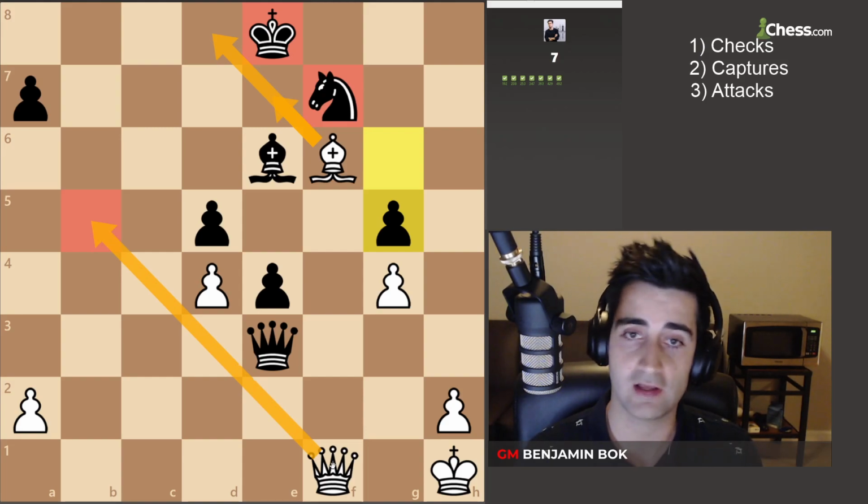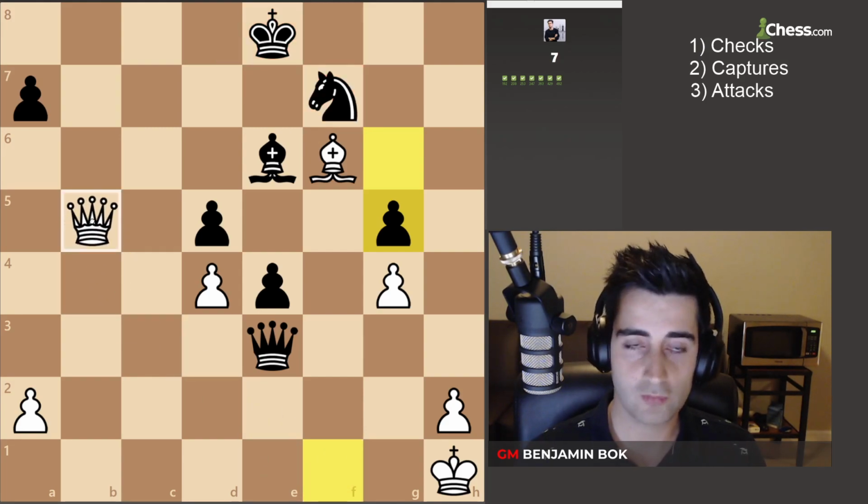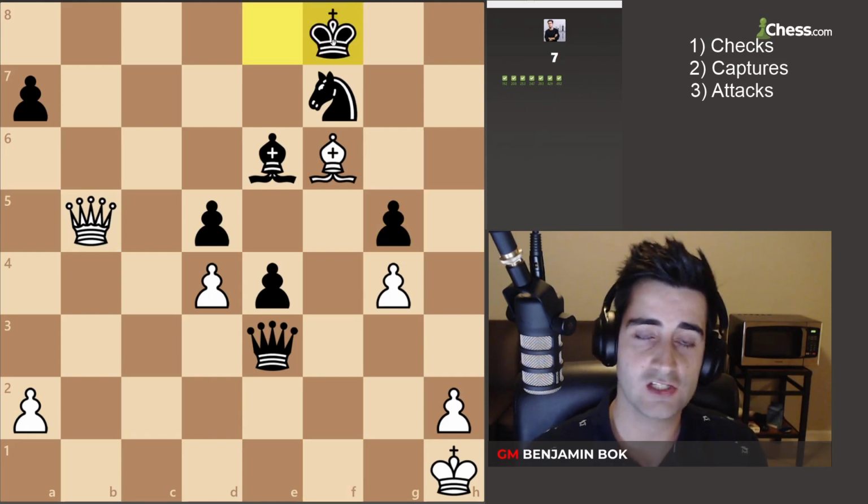So we can just go ahead and play it. And after our opponent plays this move, we can think what we're going to do. So he goes king f8. Do we have any checks?